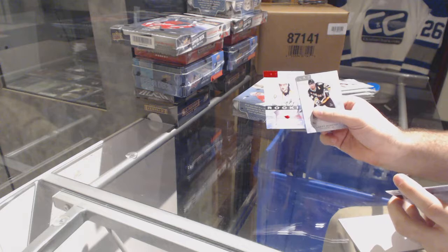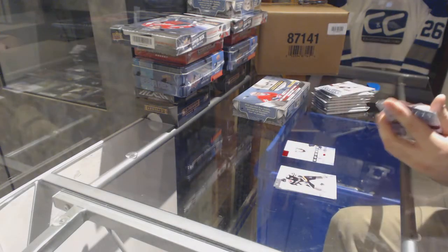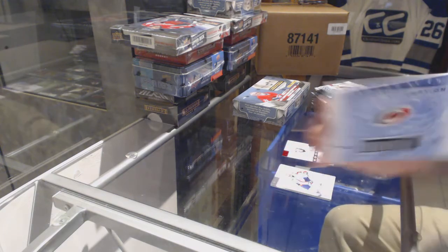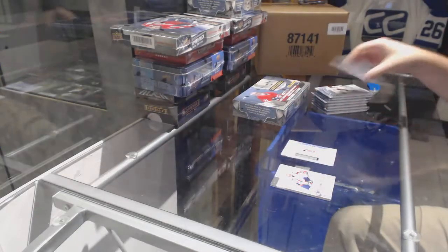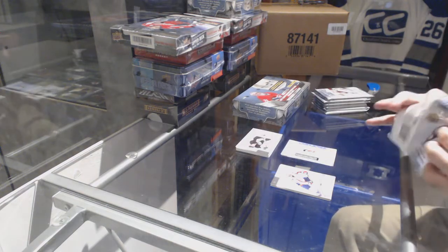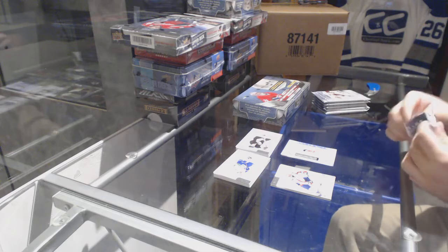We've got a red rookie for the Preds of Cali Yarncroft, the $4.99. Red rookie. We've got a rookie redemption, Carolina Hurricanes. We have the patch. We will save that puppy. We have another patch. Ooh, is it an auto patch, maybe?